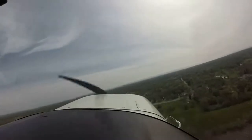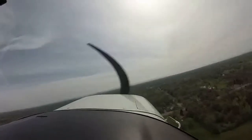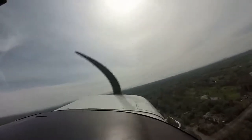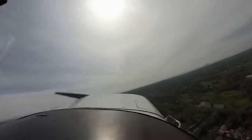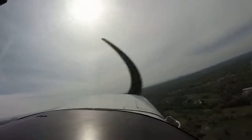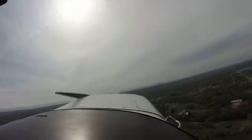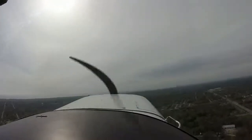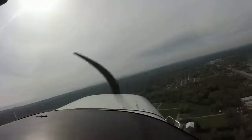Okay. Now we start a right turn. Okay. We're going to go southbound. What altitude? Let's go up to 2,000. There's a little turbulence right here at this altitude. I see the lake. We'll follow that road right there. You see this road right here? I certainly do. All right, we'll follow that southbound.